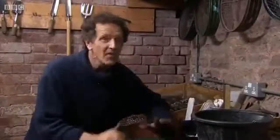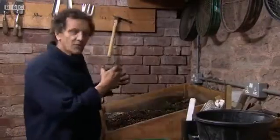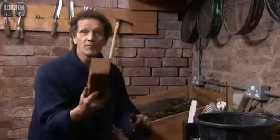And to use it, you have to make your own compost. But that's not complex, because bought compost can be part of it. If you buy a peat-free compost, that can make up 50% of the result. Then you have a bit of soil from your garden, but you need a binder. And this is where coir comes in.